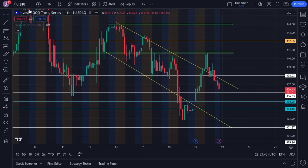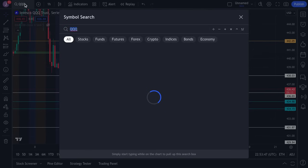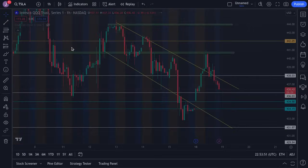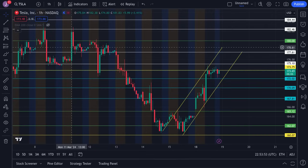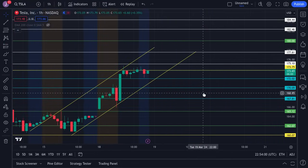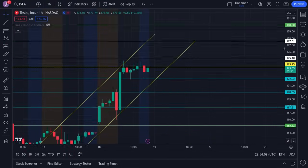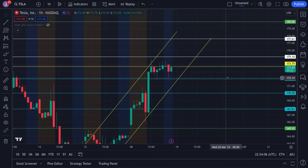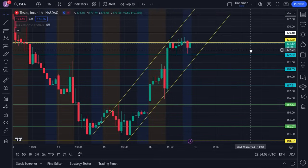On to Tesla. Now, Tesla is very ironic because Tesla was selling off really hard when the market was uptrending. And now that the market is coming down, Tesla's getting hit with bullish news after bullish news. Tesla increased their prices. Tesla was the number one selling car in Norway. Kathy Wood bought Tesla. Lots of good news came out. Tesla's trying to push higher, but be careful on Tesla because we're approaching some tight resistance at 175.